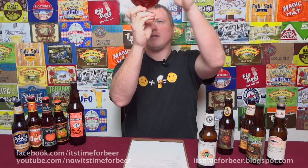All right, on the pour, this beer had probably an inch worth of head that formed, and as I swirl it around, a nice, thick, creamy head forms. It looks really nice. It's only slightly hazy. It's got a nice, kind of reddish color. I can see some carbonation coming up through the bottom. It's not super carbonated, but I can definitely see a nice steady stream of bubbles.